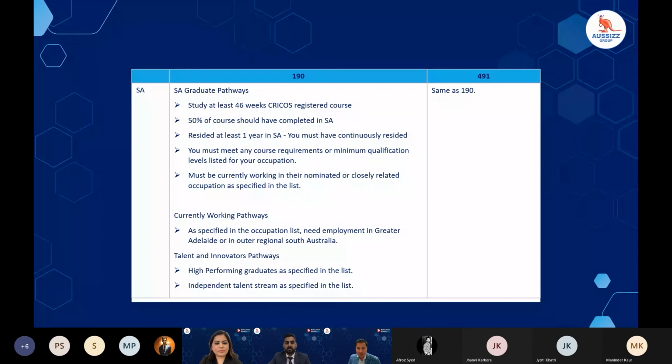Okay, this is South Australia. South Australia has three different streams under the 190 and 491. It also offers you a graduate pathway. For this pathway, you have to study at least a 46-week CRICOS registered course and finish 50% of your study in South Australia itself, and you stay in South Australia for at least 1 year. The benefit of South Australia is, for example, if you are currently studying in any other state, you can actually transfer your course to a South Australian institute and then finish the rest of the 50% in South Australia itself. Then you will be eligible under the South Australia graduate pathway.